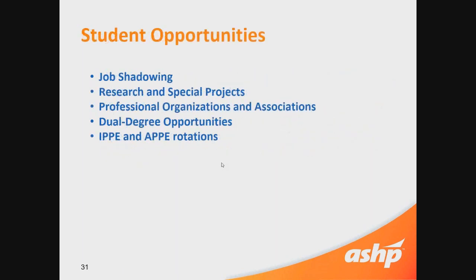So here's an outline of what I'll talk about. I'll start with job shadowing and research and special projects that are more practice related. I'll go into how to get involved professionally, and then lastly, how to take advantage of academic opportunities, whether that be through dual degree programs or during your introductory pharmacy professional experience in your rotations as well.